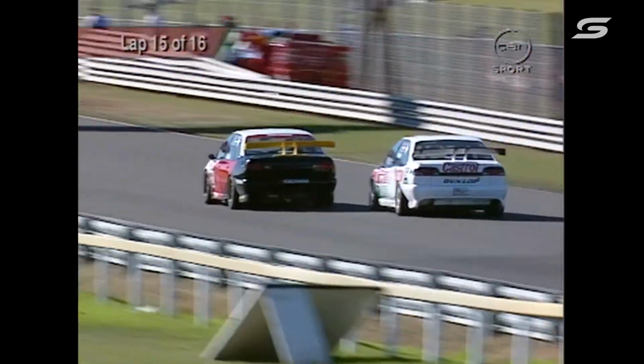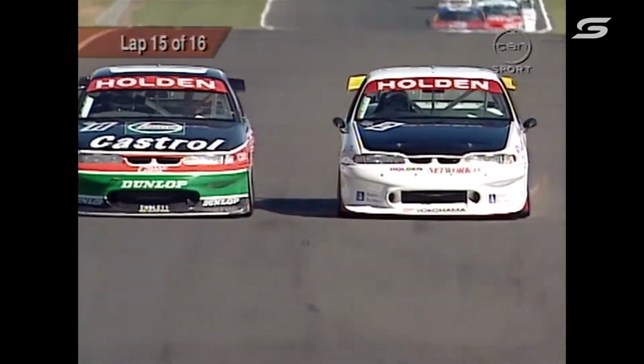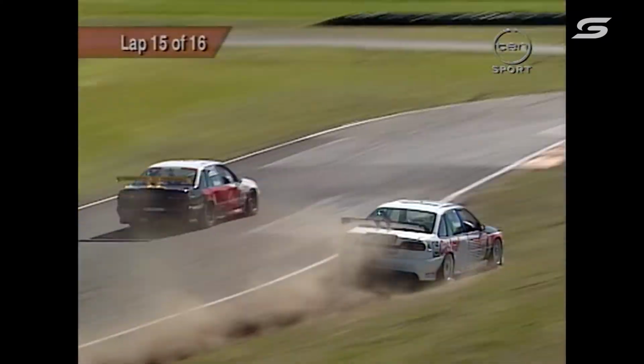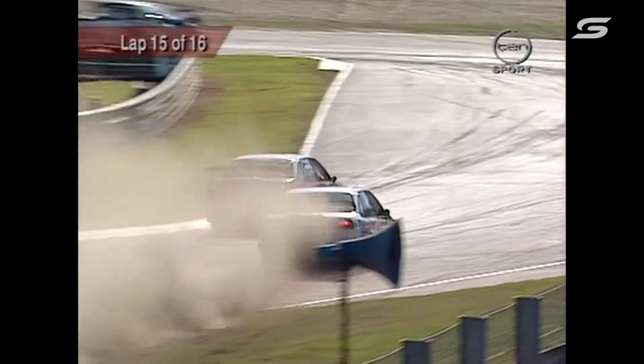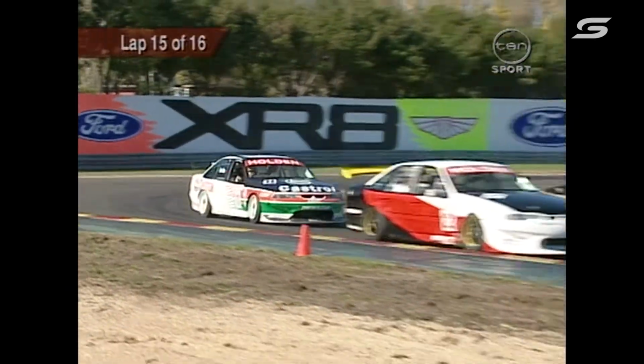Larry pulls out of the draft now. He has a look on the outside of Mark Scaife. Here comes the Castrol Commodore of Larry Perkins. He's got the run. They go side by side. Whoa, the dirt! Oh, look at that! Whoa! Perkins hangs onto it. He does a bit of dirt and grass tracking, but he's rejoined and he hasn't lost out too much.